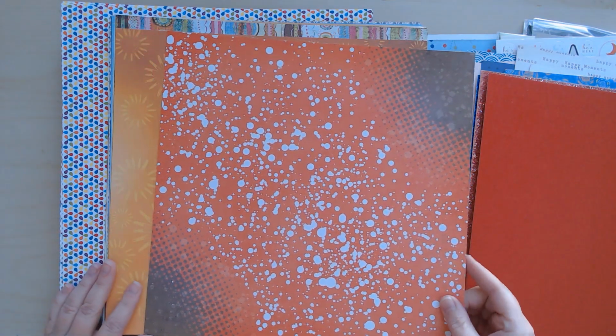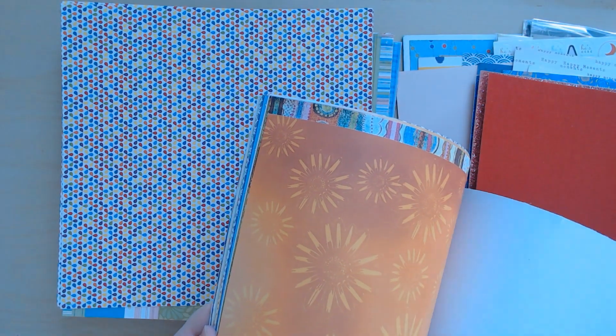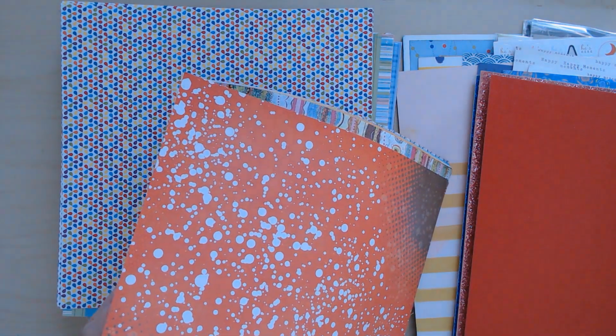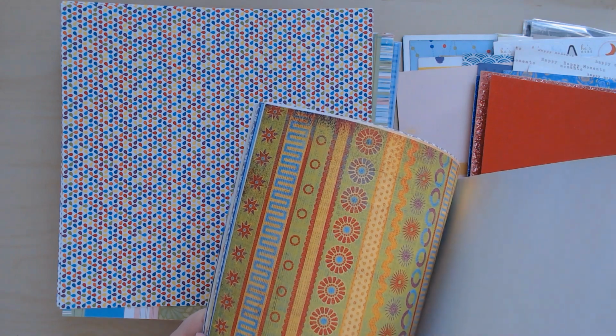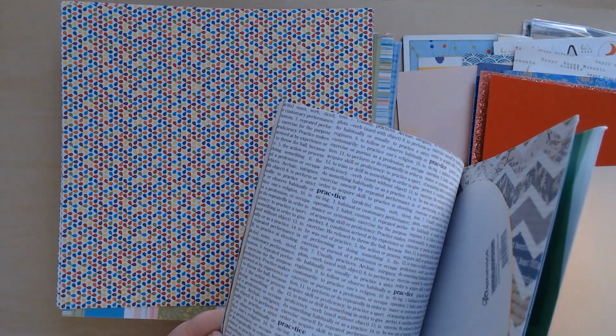And then these ones are all a guess. So I think I have kits that these could go in. And so I'm going to go through my kits and find if I do or not.